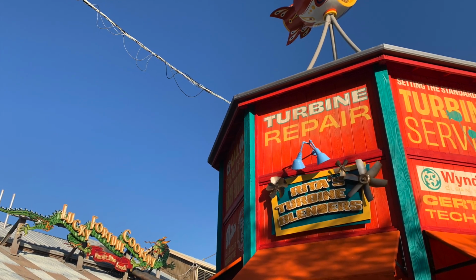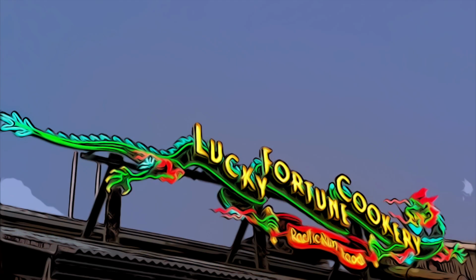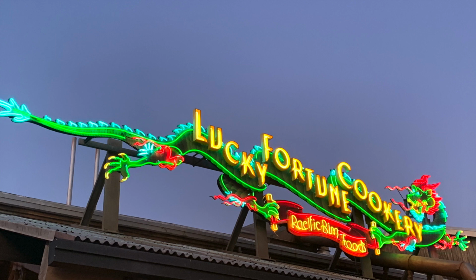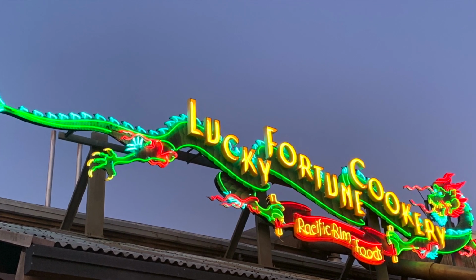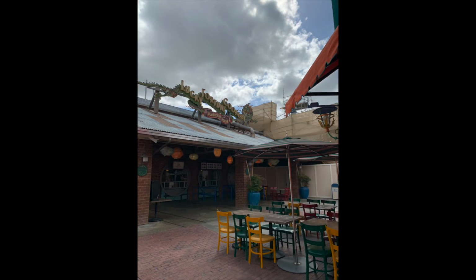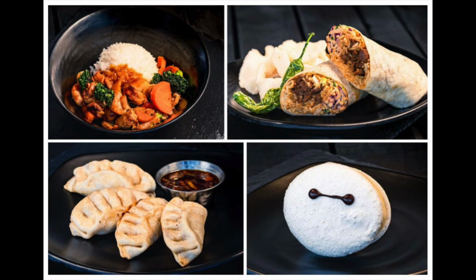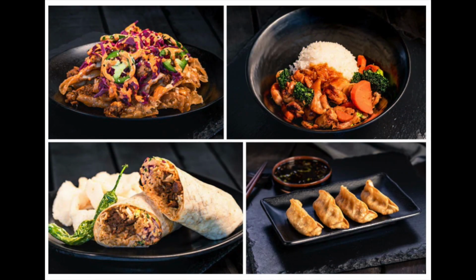Next to Rita's, you have the Lucky Fortune Cookery. Another quick service location where you can either mobile order or order at the window. The Lucky Fortune Cookery is now a fusion style eatery. While it has your typical teriyaki chicken with rice, it now has items like nachos, a crispy chicken sandwich, and a beef burrito, all with Asian flavors infused in the sauces and the condiments, creating unique flavor profiles.